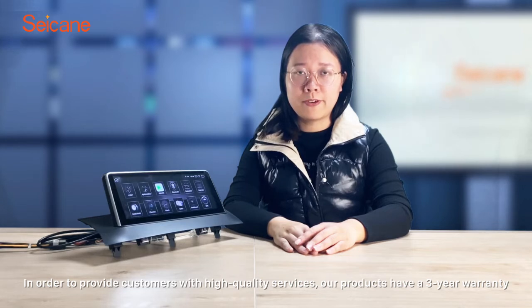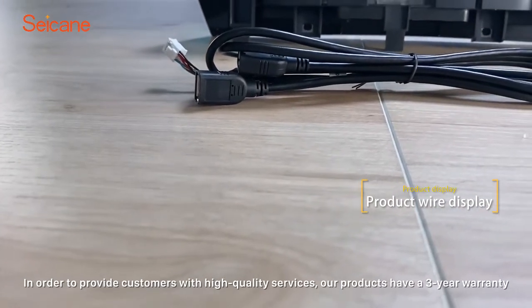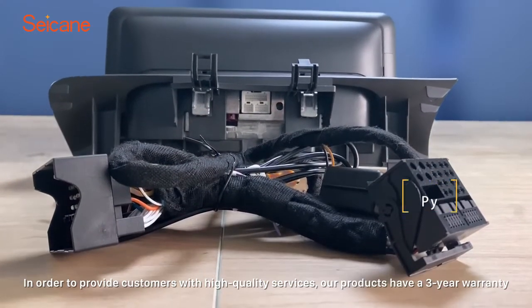In order to provide customers with high-quality service, our products have a 3-year warranty. At any time, as long as you need it, you can contact us. We will help you solve the problem in time.